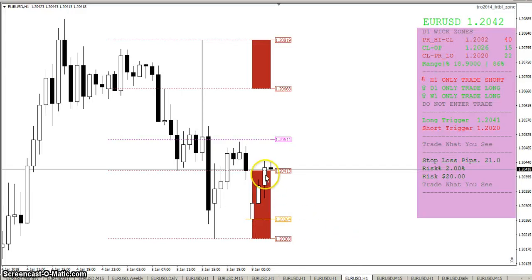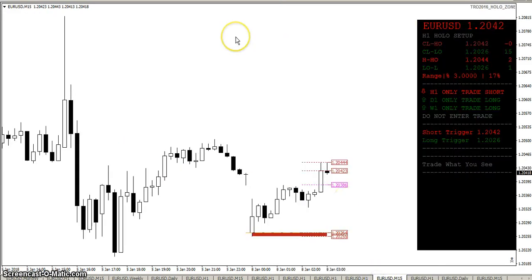Anyway, wick zone. Price doesn't like to stay in the wick zone. You can see it opened in the wick zone and it's already left once. So chances are it might re-enter and get rejected again, either on that side or that side. But it's probably not going to stay in here. You can pretty much take that to the bank. Highest open, lowest open. We had a lowest open here. You see we've got a highest open coming back here. H1 highest open, lowest open, the setup.